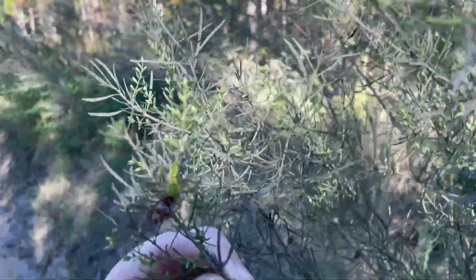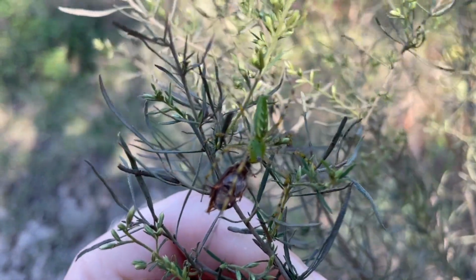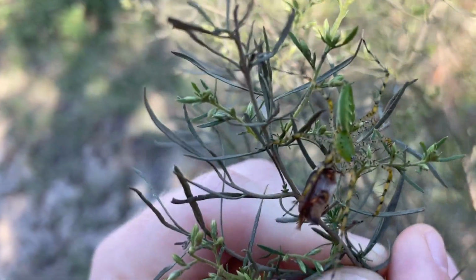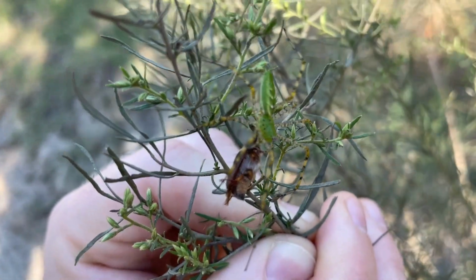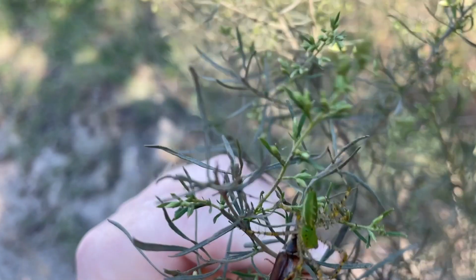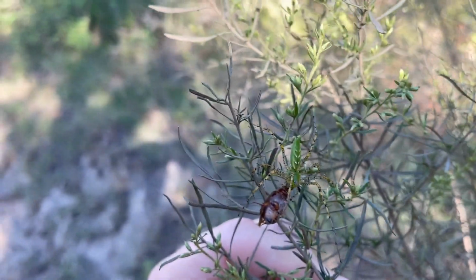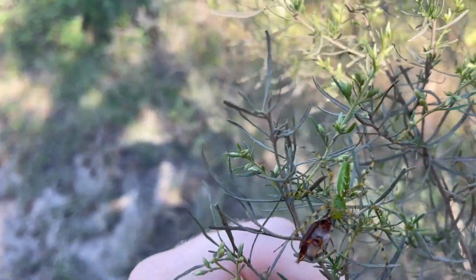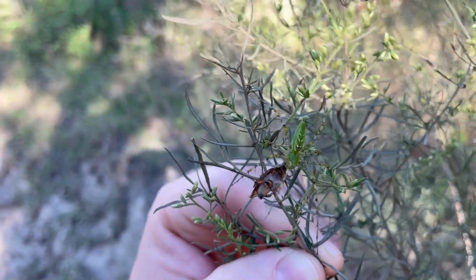What is it? It's a green lynx spider. It's eating a beetle. It'll just start making nests pretty soon. Fennel and whatnot. Really pretty spiders. They change colors too. To what other color? I've seen them with pinks and purples to match flowers.